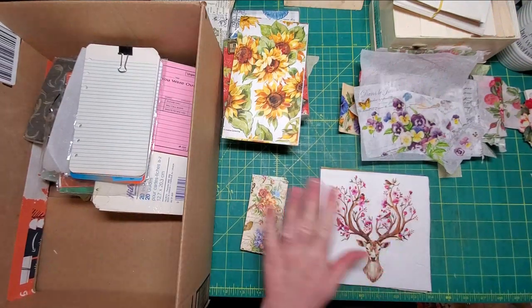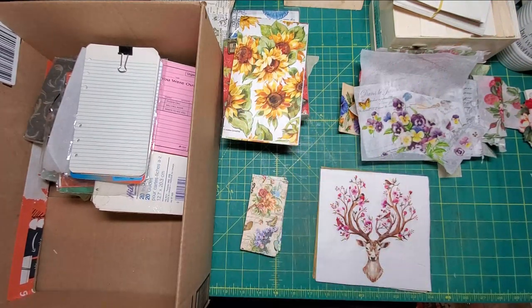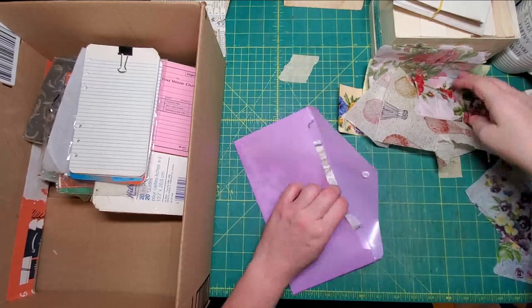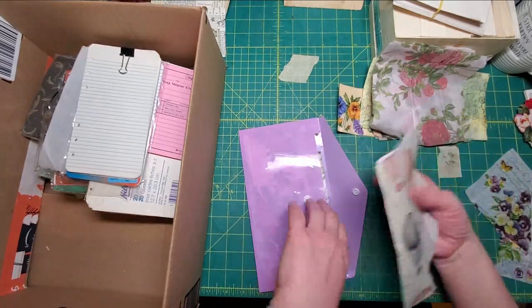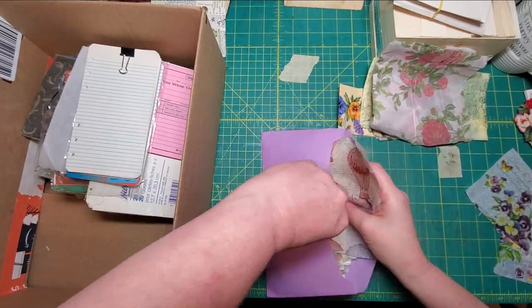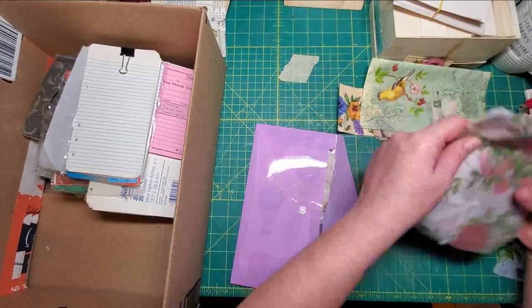Okay, I'm gonna pause while I put these ones away. Okay. So these little bits and pieces, I'm just gonna file into this envelope. It's too bad it's not see-through.